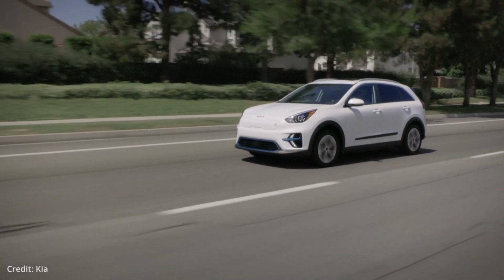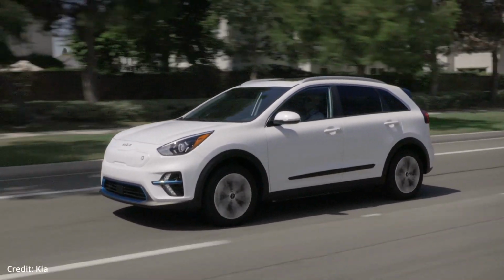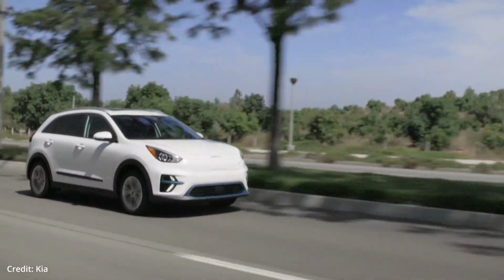Kia has debuted their redesigned Niro EV, complete with new features focused around efficiency and sustainability. As either a hybrid, a plug-in hybrid, or a fully electric model, the new Kia Niro represents the Korean automaker's growing focus on lowering emissions. The Niro debuted as a new hybrid vehicle in the 2017 model year.